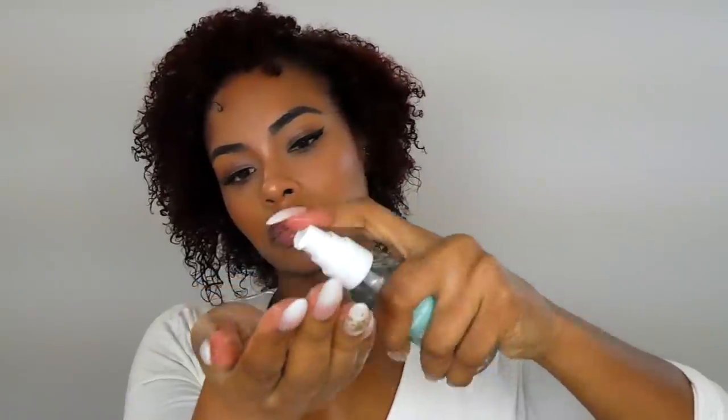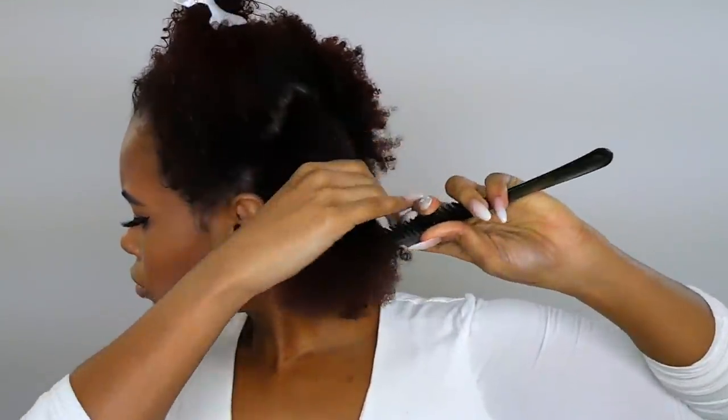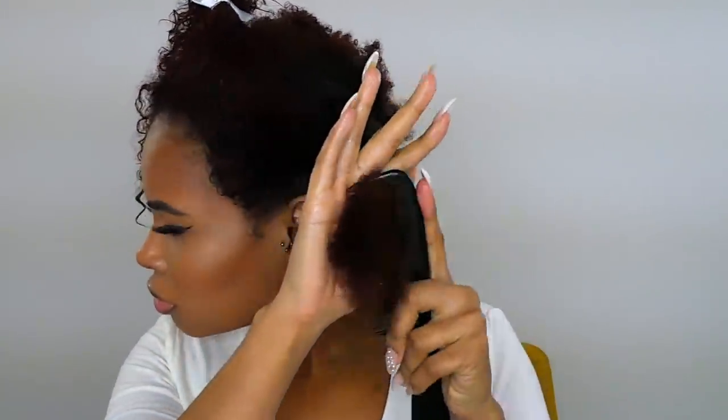So my new routine for silk presses is number one, I like to use a leave-in conditioner, a water-based leave-in conditioner. After that, I use a serum that further coats and protects my hair, and then I use my heat protectant. I also like to let my hair air dry about 90%, and then I will blow dry my hair on a medium heat. If it's too hot for the back of my wrist, then it's too hot for my hair. That's my rule. Every time I do this entire hair routine, I lose about 3 to 4 strands. I kid you not. So that's how I know that my hair loves it.